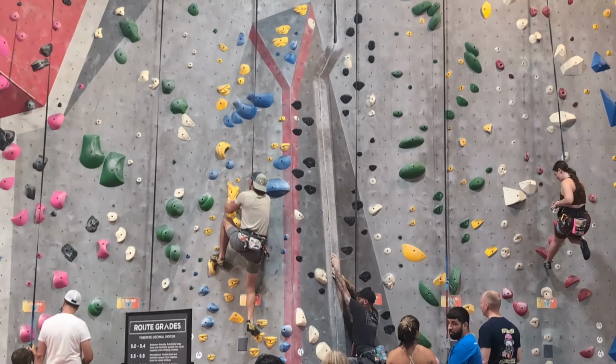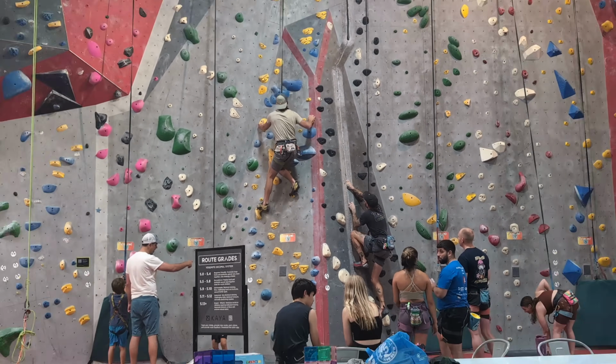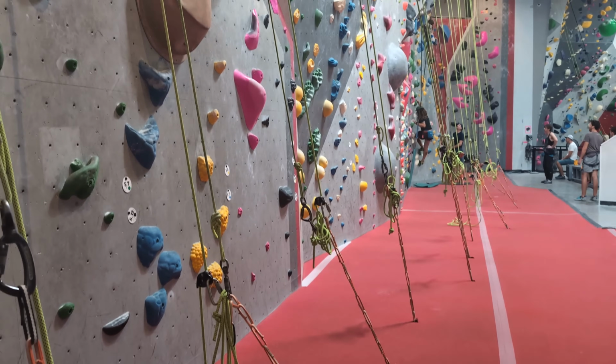We're going to go climb for a couple of hours, and then we'll see you at Three Daughters for some beer and live music. So it is warming up. Not sure if we're going to regret this later because I think we're already starting with pretty low energy. Benefits of climbing on a Saturday afternoon.